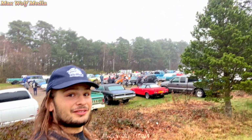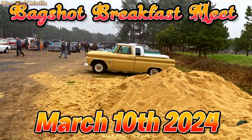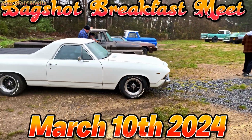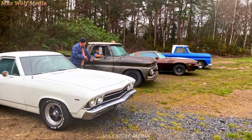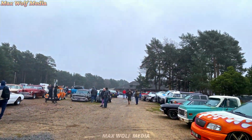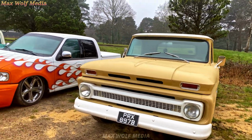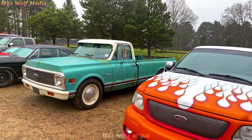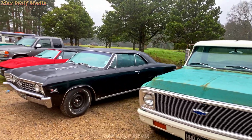It's pretty busy even though it's raining. Let's have a look what's here. Today I'm going to start this down at the bottom of the car park, as let's make a change for once. It's starting to rain and I'm surprised we have a very good turnout considering the weather, because you can't see it in the video but it is coming down, so I better get on with this before everything starts leaving. But it's Bagshot, we always get a great turnout no matter the weather, no matter what.